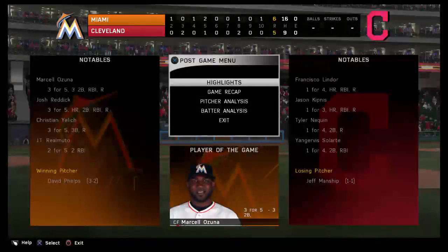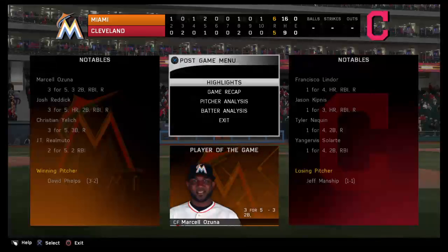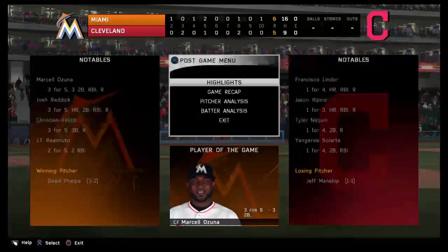Here now is our final line score tonight. First for the victorious Miami Marlins, 6 runs on 16 hits. No errors. They left 11 men on base. For Cleveland, 5 runs on 9 hits. No errors. They left 5 men on base.